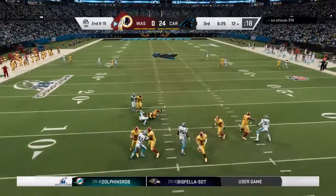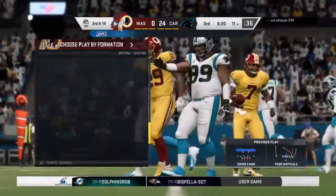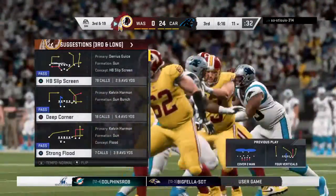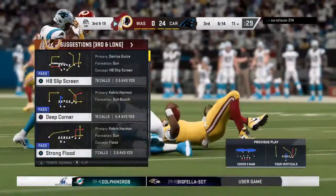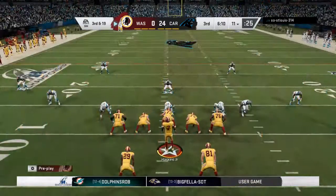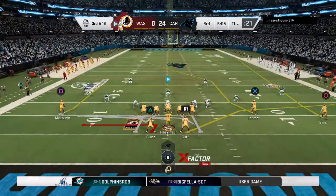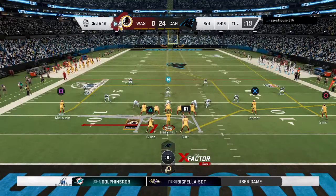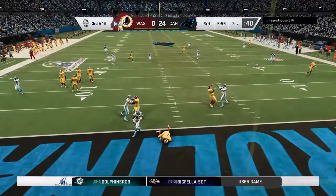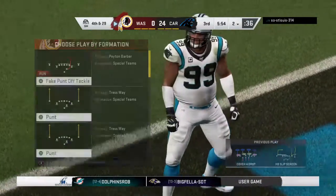Throwing on second and long. Haskins, and he's going to go down again. Short, bringing the pressure yet again. That's his third sack here tonight. This offense in desperate need of a conversion as they come up on third down. Now Haskins, third and long. Short. Make that now 4 sacks for him in tonight's ball game.